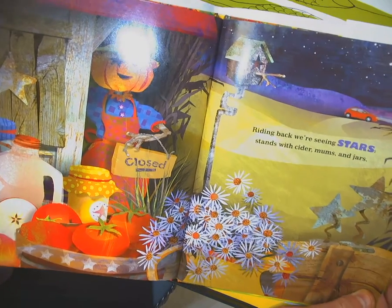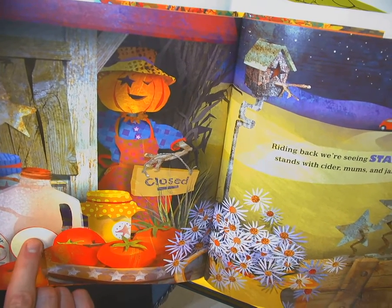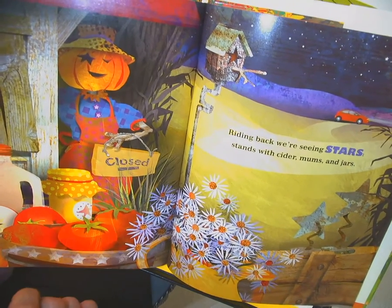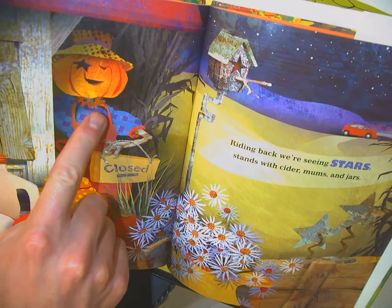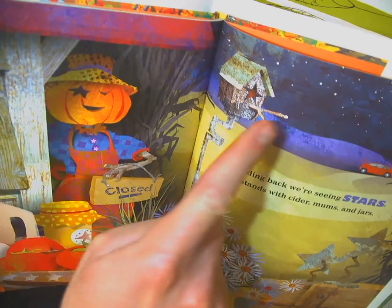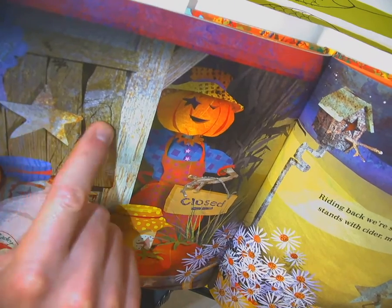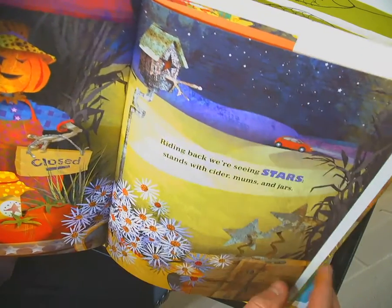Star's a type of shape. There's a star on the cider label, the honey label, the buttons on the scarecrow's jacket. One of the eyes is carved as a star. The opening to the birdhouse. These little decorations. The decoration on the door, and of course the stars in the sky.